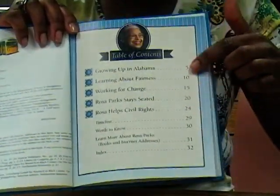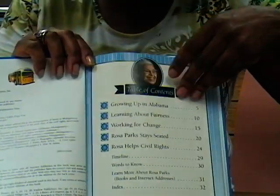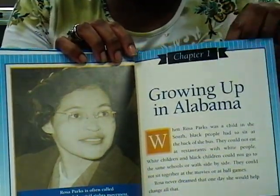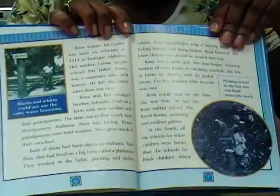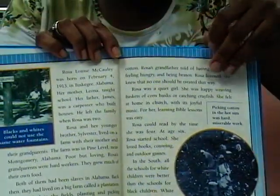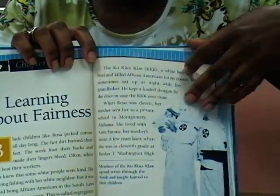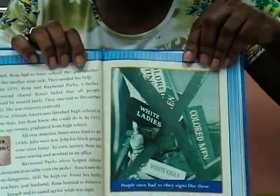I love using the table of contents. You can go right to what you want to find. And again, we have actual pictures of Rosa Parks that have been archived and preserved for us, and it really helps the children to relate to what she was doing and what was happening in her life.